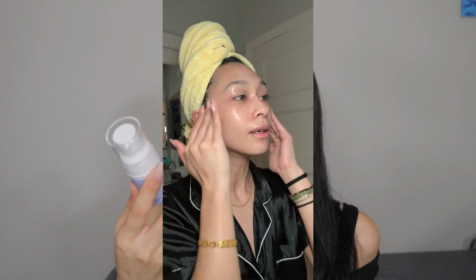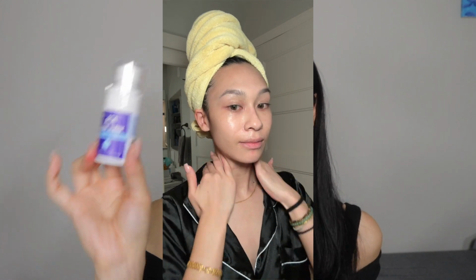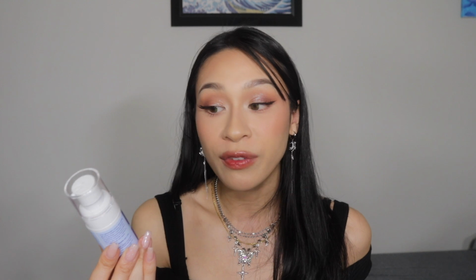You can see it is a little small. This is 30 milliliters, 1 fluid ounce, but this, very good. I really like this one. This is something I would actually repurchase just to travel with because it is really amazing, very lightweight. I think it's foolproof. I have used it under makeup. I actually used this skincare under makeup and it's pretty good.